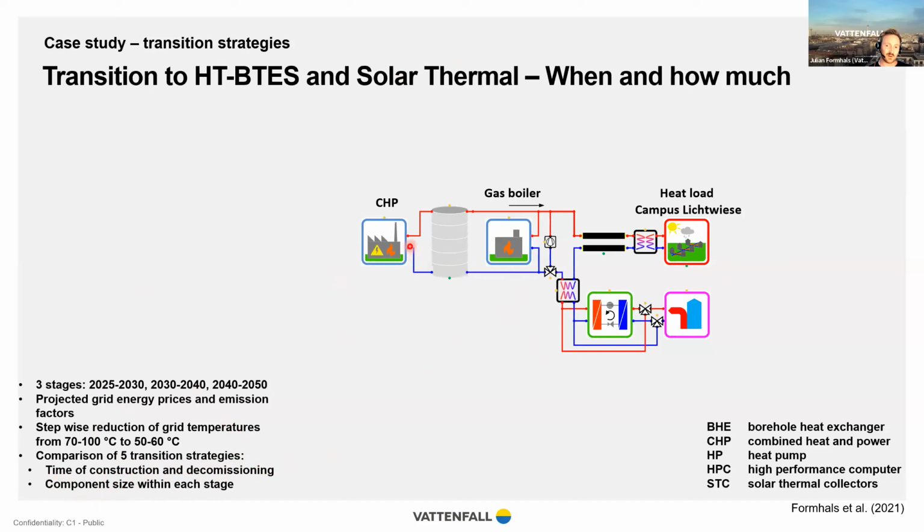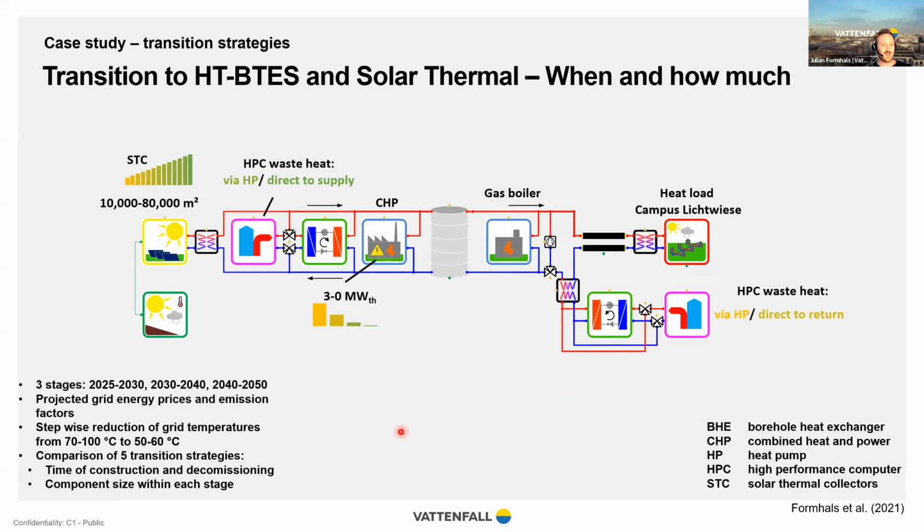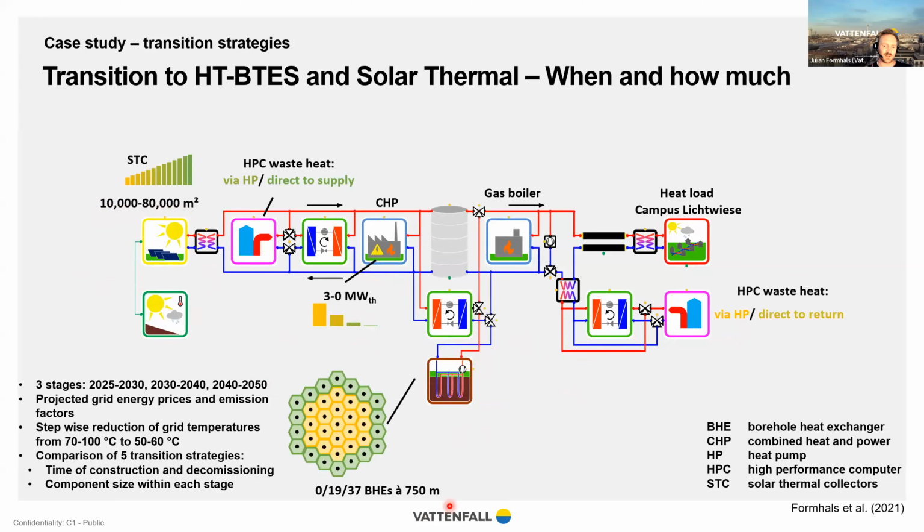And the existing system right now is mainly based on combined heat and power plant with some gas boilers, small buffer storage, and high performance computer, which has waste heat at around 30 degrees, which is fed with a heat pump into the return of the grid. So for the study, we investigated the phasing down of the CHP, the integration of the waste heat into the return with a heat pump or without, or into the supply with a heat pump, without a heat pump, and solar thermal collectors of varying sizes, and medium deep borehole thermal energy storage with the design of this demonstration storage consisting either of 0, 19, or 37 borehole heat exchangers.